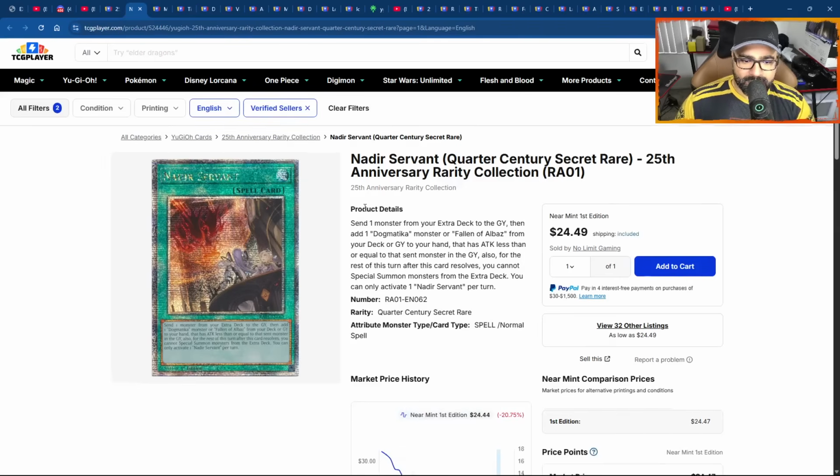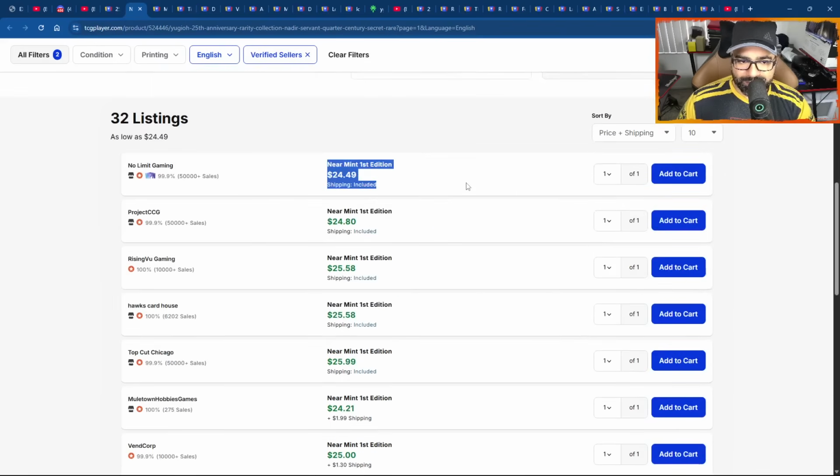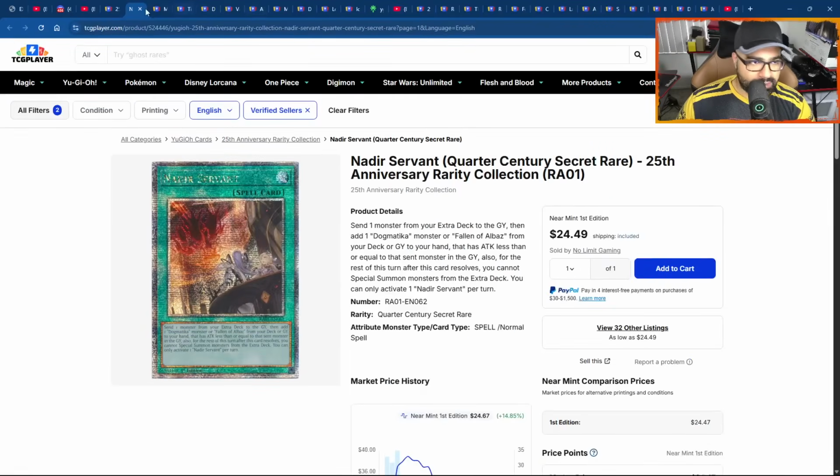Quarter century, this card could easily, look, if you go to the 6 month, recently it was a $38 to $40 card with a high sale price of a 50 piece. So you're buying 50% down from that high sale price. Not bad at all. Still scarce. Don't sleep on it. That's all I got to say.